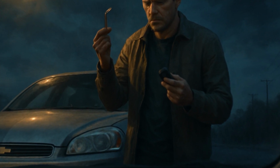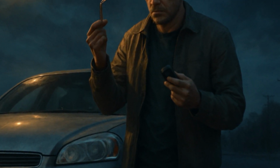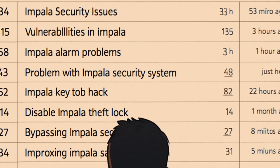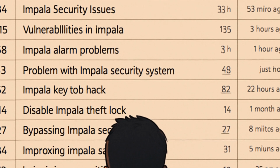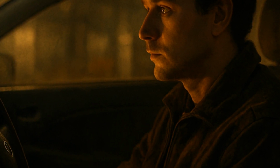What's wild is that this security feature gets tripped by all sorts of innocuous stuff. A weak key fob battery, or even a slightly bent key, is enough to convince your Impala that you're a criminal mastermind. The numbers on forum threads about this are staggering.